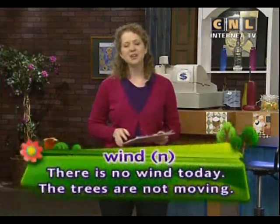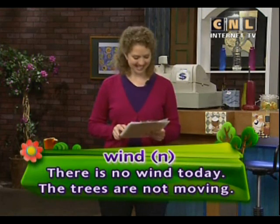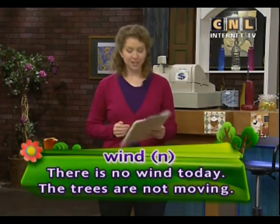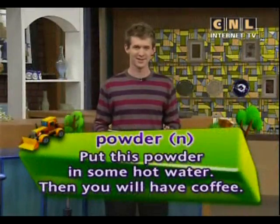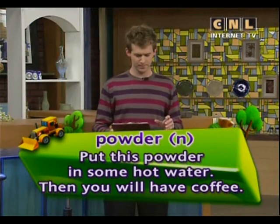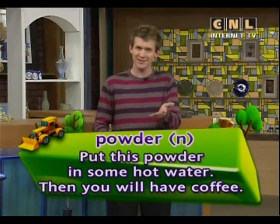Say them with us. Our first one is wind. Wind. There is no wind today. The trees are not moving. Powder. Powder. Put this powder in some hot water, then you will have coffee.